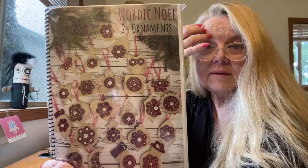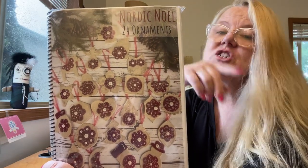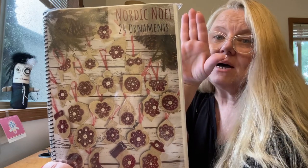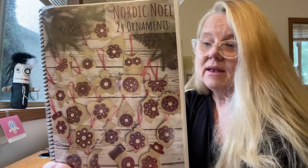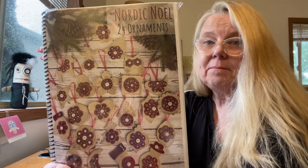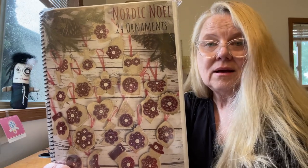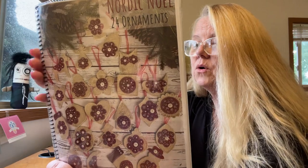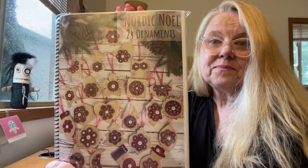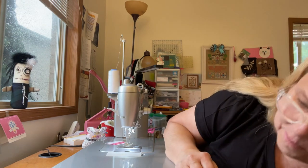It has the buttons, so I didn't have to worry about finding buttons, because I know that she just has the pattern, but I said, you know what? I'm going to buy the kit, because this way I don't have to worry about trying to find buttons and thread and fabric. I thought, I'm just going to buy it from her. So I just thought this was the coolest thing. So, I bought this, and I also bought from them.